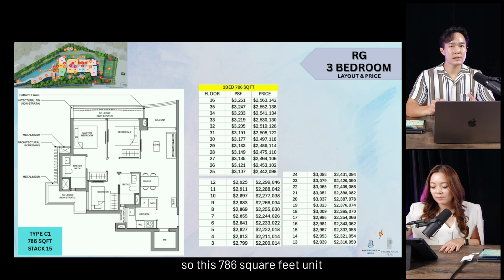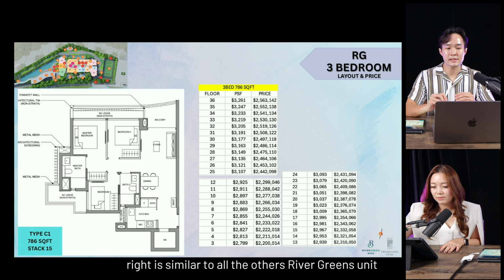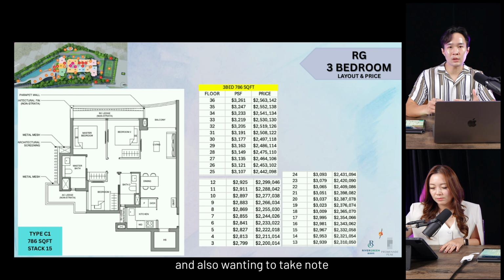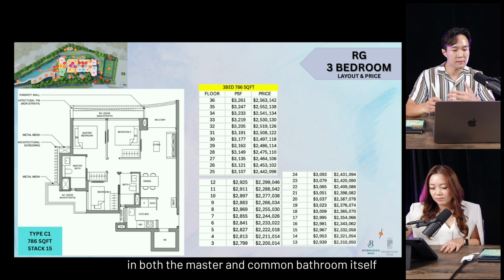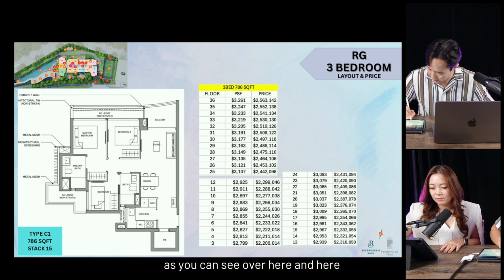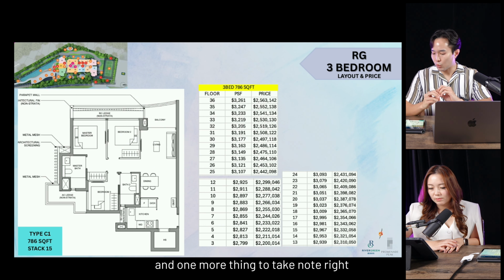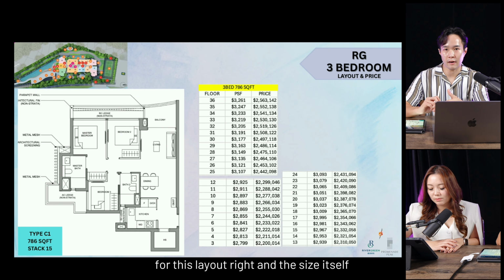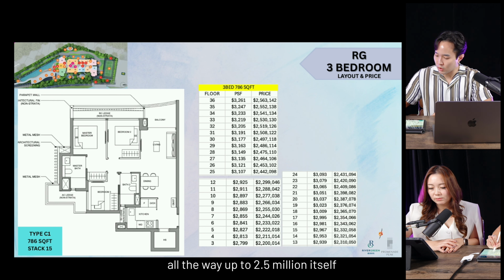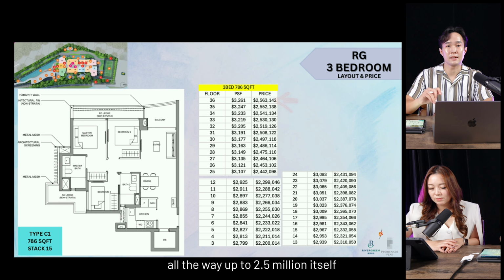So this 786 square feet unit is similar to all the other River Green units, which has an enclosable kitchen over here. And also one thing to take note, ventilation wise in both the master and common bathroom itself, as you can see over here and here. And one more thing to take note, for this layout and the size itself, it actually starts from 2.2 million all the way up to 2.5 million itself.